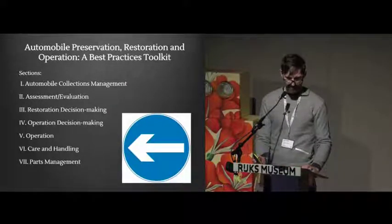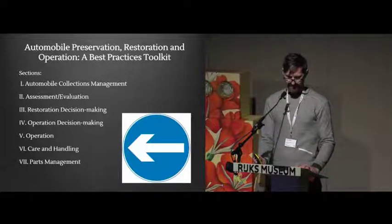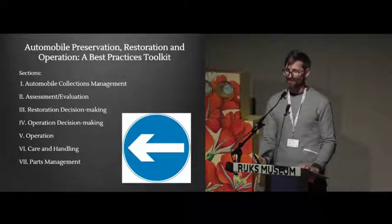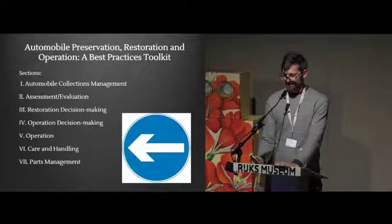There's much more to my toolkit, but I'll end it here. Again, with dealing with cars in a collection, it's important to bring together the condition, the significance, and purpose while creating a preservation, restoration, or operation plan.